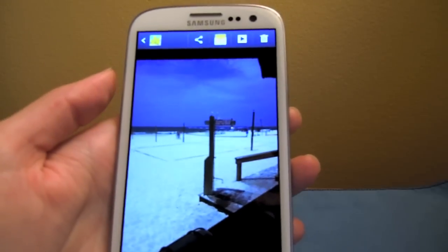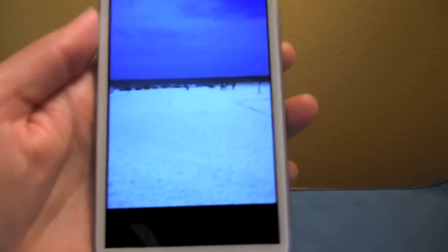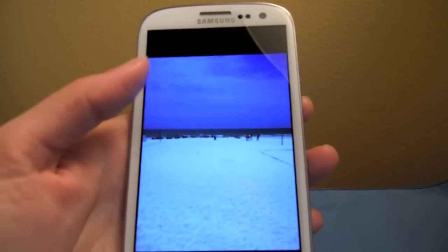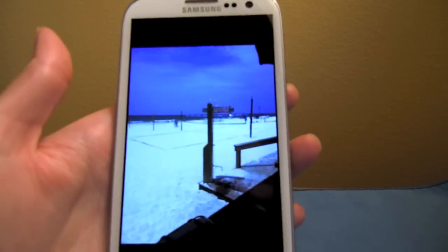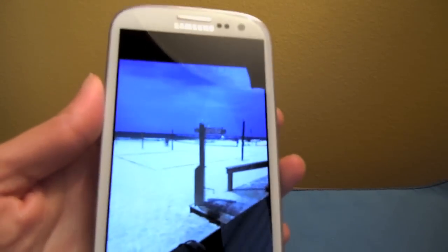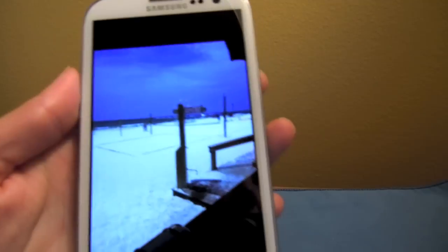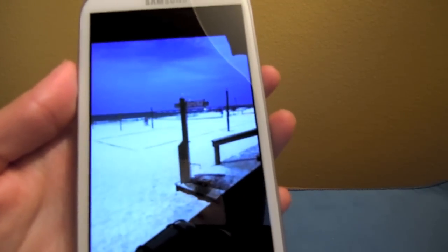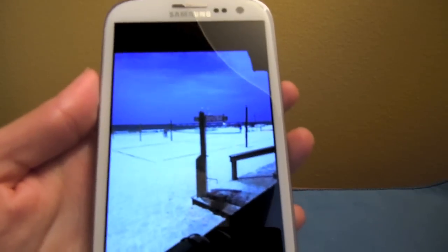This is a picture I took out by the beach today, and if they look blue, I know there's a blue background here in the video, but they just turn out kind of darker for some reason. Me and my mom were outside taking pictures. She was using her iPhone and I was using my Galaxy, and I was a little bit jealous of her pictures. We were taking the same ones in the same general area, and hers just turned out brighter, more crisp, more detail, and these are more dark for some reason.